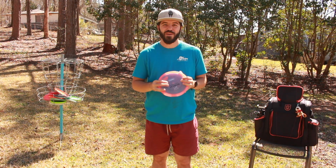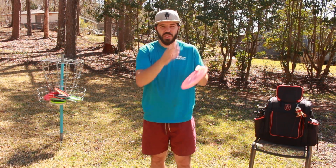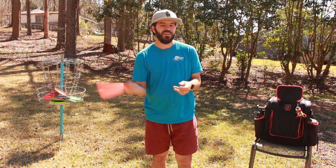So that's basically my mid-ranges. I like to keep the same mold and just layer my stabilities. That way I always have a consistent hand feel.